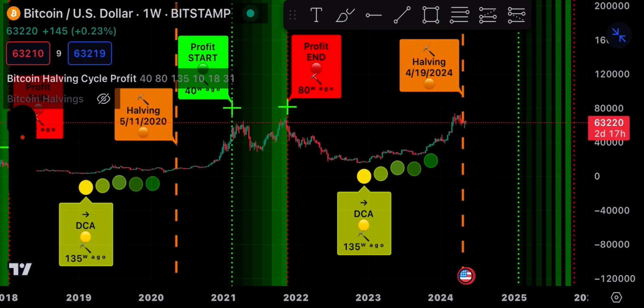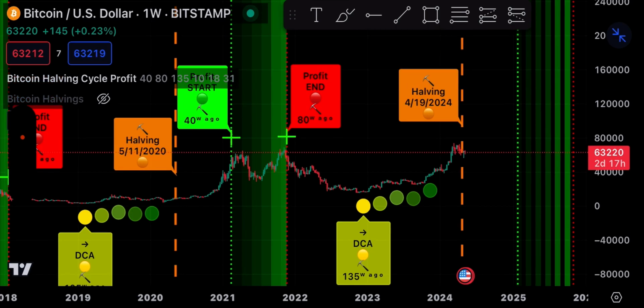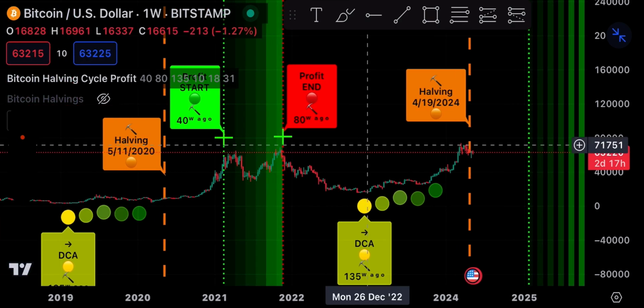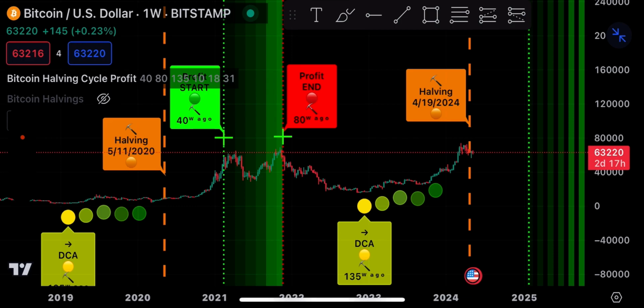So 135 weeks after the halving is when you should be entering your positions and buying Bitcoin, preparing for the next halving event. So this was January of 2023 actually, when the best time was to prepare and start buying for the current halving cycle.